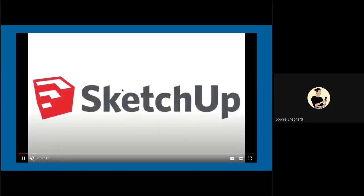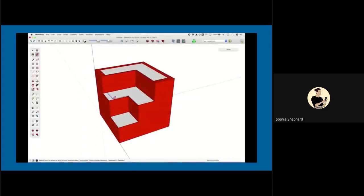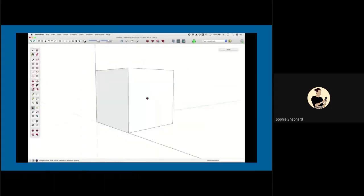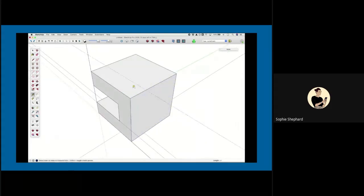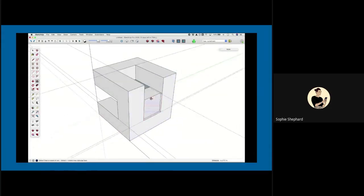I'm going to show really quickly how we got to our new logo and some of the tools you'll notice throughout that were used to model the new mark in SketchUp.